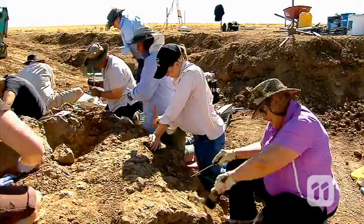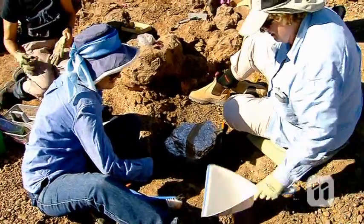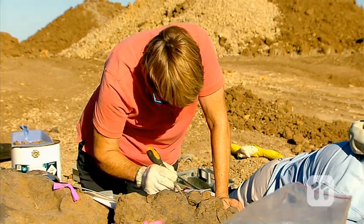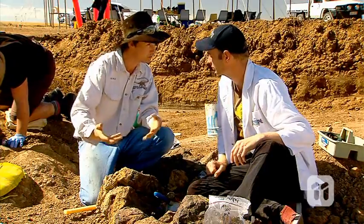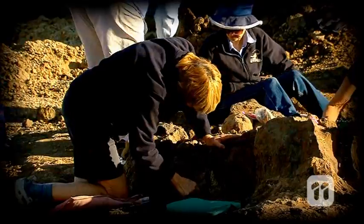What else do you think might be in there? Yeah, so far what we've uncovered are a couple of big chunks of backbone or vertebrae from a massive long-necked dinosaur or a sauropod. But who knows what else we'll find today. Well, shall we get in there and give him a hand? Yeah, sure can, Rob.